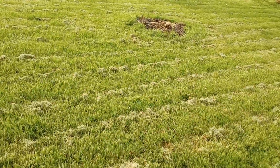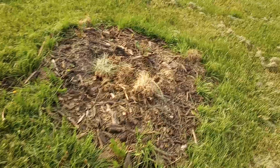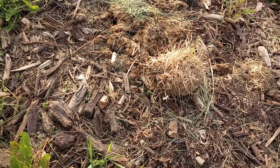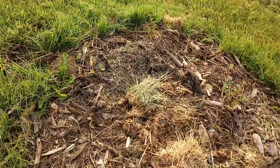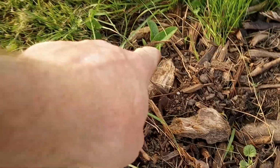I planted a Rose of Sharon out here, but I don't think it's doing very well. I don't think it's completely dead, but it's not doing very well. I also planted some comfrey out here. There's a little bit of it growing right there.